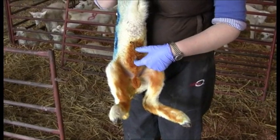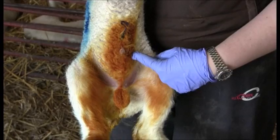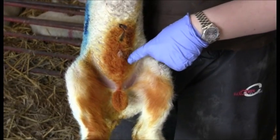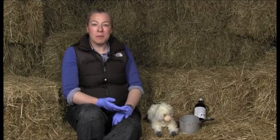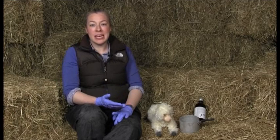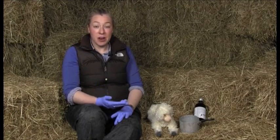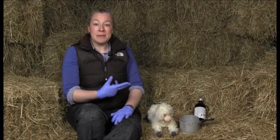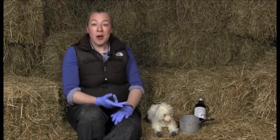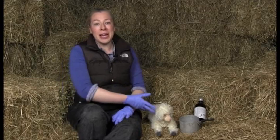And here's where the landmarks are on the live lamb, 1 inch below and 1 inch to the side of the navel. Following the injection, place the lamb in the warming box, and as previously, once it's warmed up, give colostrum by stomach tube. If you're not completely confident after the demonstration, then have a go at practicing on a dead lamb or maybe a toy lamb.